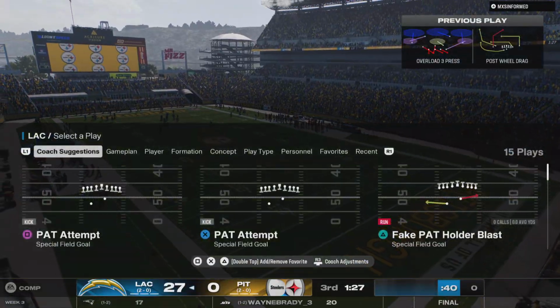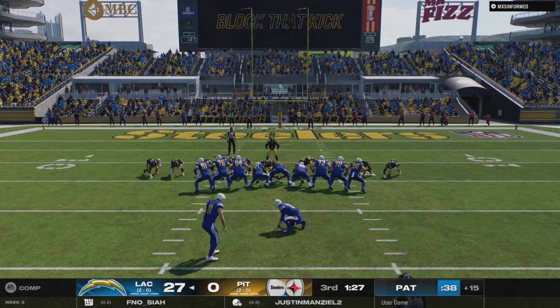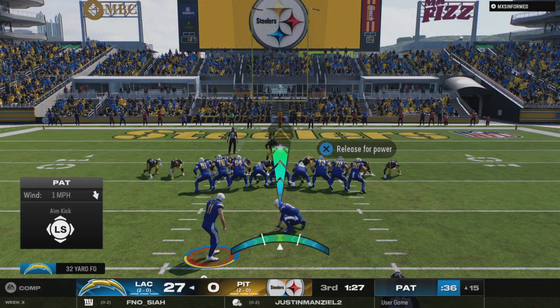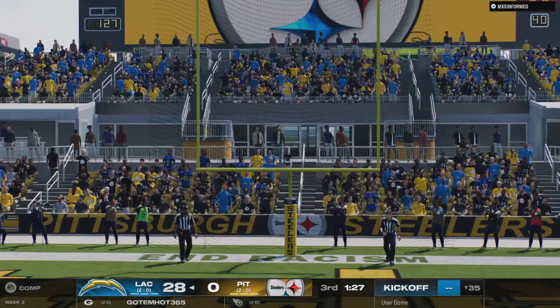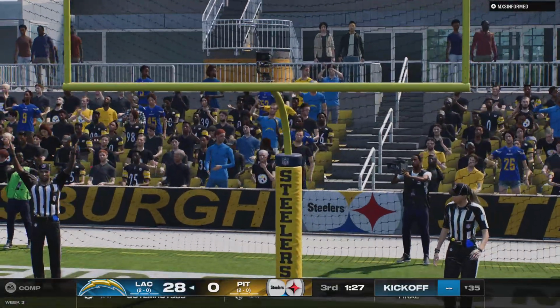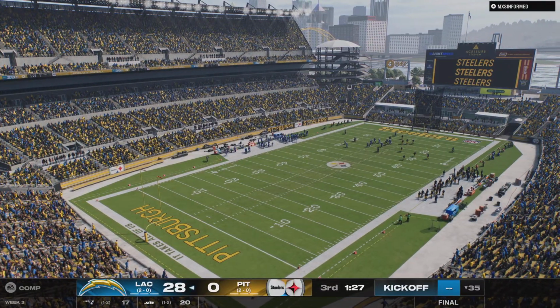He's got it. Touchdown, L.A. Josh Palmer, his second touchdown of the afternoon. And the Chargers are able to strike quickly to add on to their lead. Extra point up and good by Dicker. And it is 28-0.